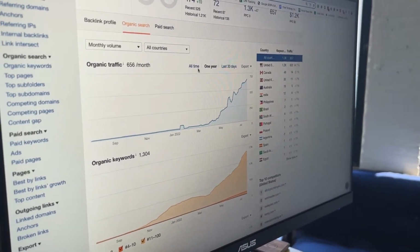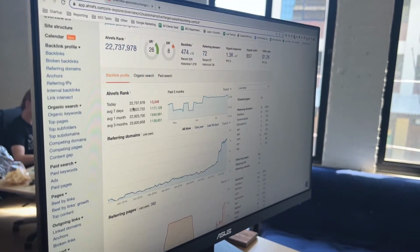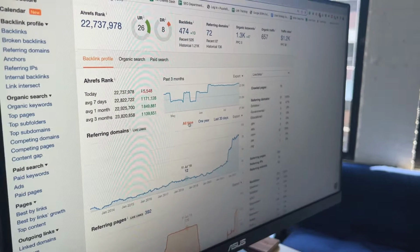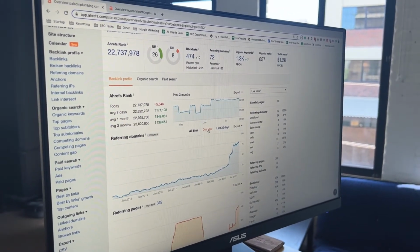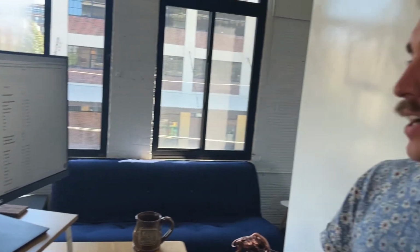And the things I look for: I click on backlink profile, just underneath their overall performance. I look at these referring domains and watch for a noticeable increase. Right now we're looking at the all-time view, which isn't the most valuable because it crunches the data down. I like to filter it by 1 year and see a general increase in referring domains, and referring pages as well.